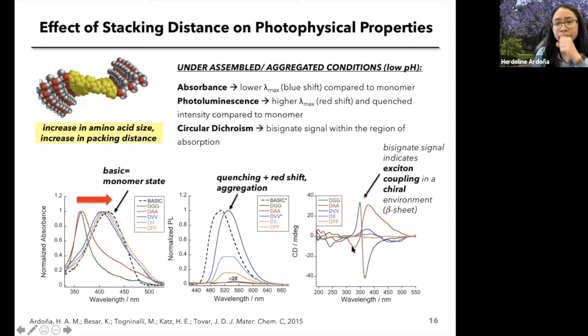The circular dichroism also supports this data and the hypothesis that we are thinking, because you can see that the bisignate signal within the visible region, or within the absorption region, is most intense for the smallest amino acids, where we think they are really close together. So excitonic coupling is much more facilitated, and therefore this bisignate signal, as a consequence of being in a chiral environment or in a beta sheet-like structure, is much more enhanced for these small amino acids.